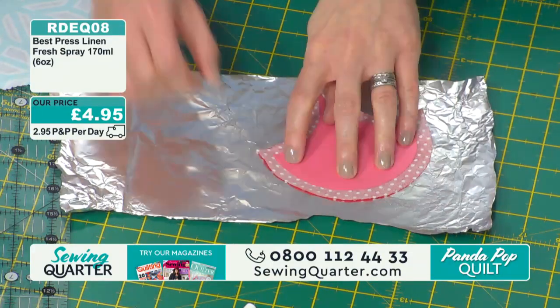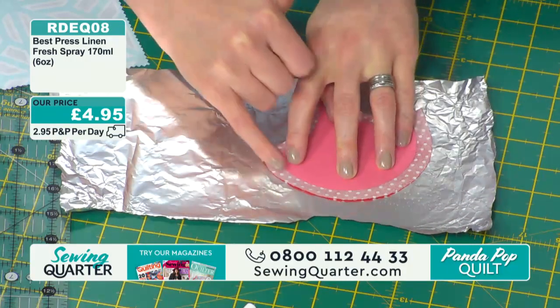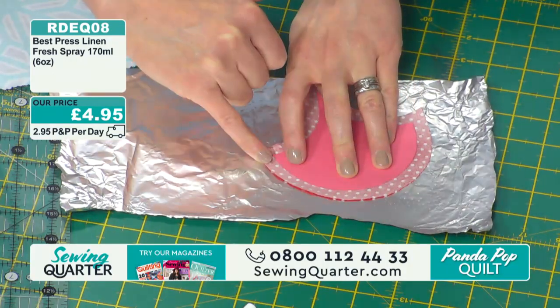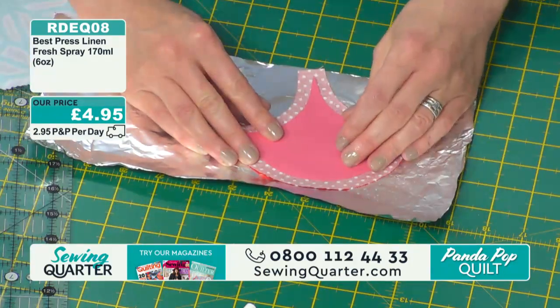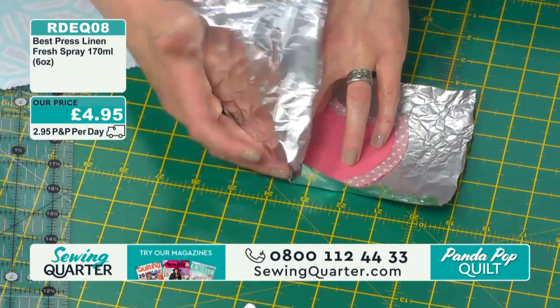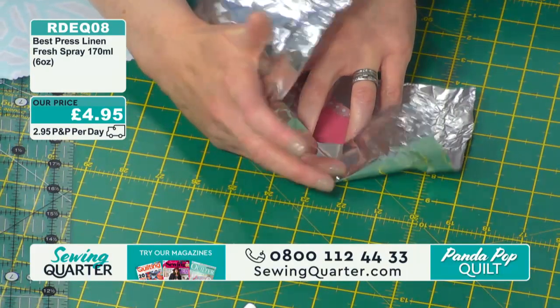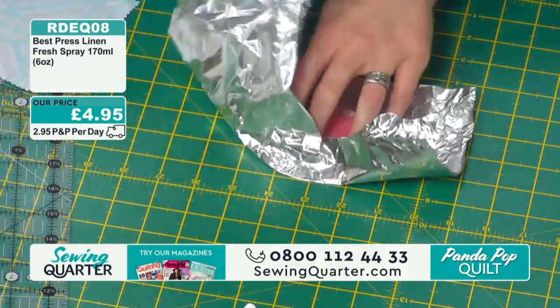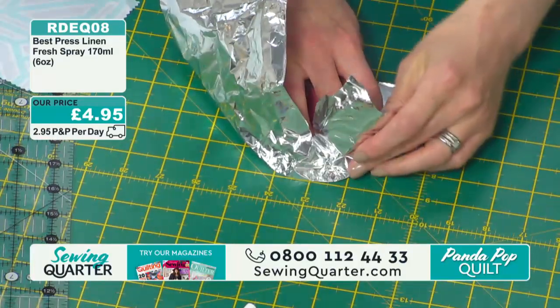So I've put the template on. Quarter of an inch seam allowance, 6 millimetres around here, but it's wider, more like 5/8 of an inch around the top. Then centre your template on, and bring the foil around using the edge of the card as a guide. Fold the foil, and because the foil stays in place, it will hold the fabric to the right curve.